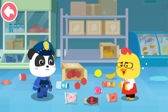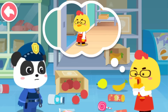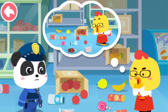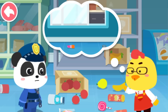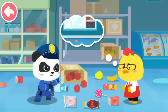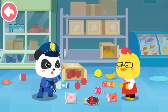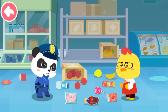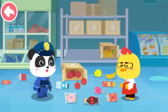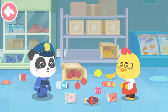Sheriff Kiki, you're finally here. I was picking goods up from the restaurant's warehouse, and it's such a mess when I entered. And I saw a figure. The figure ran away from the window. There's no case that Sheriff Kiki can't solve. Leave it to me. The warehouse is in a mess. That figure might be a thief. Let's check out if anything is missing in the warehouse. Please help.